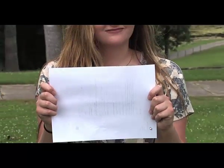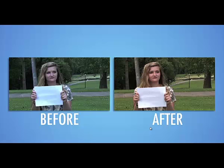This tells the camera that the piece of paper is white. Now, when you zoom back out, it can accurately represent all the other colors. Here's the before and after. As you can see, the properly white balanced footage is much more flattering and more true to life.